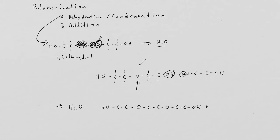And there are lots of molecules from which you can remove this H and this OH. That happens when you do it for amino acids and you make polypeptides. This is just how polymers get made.